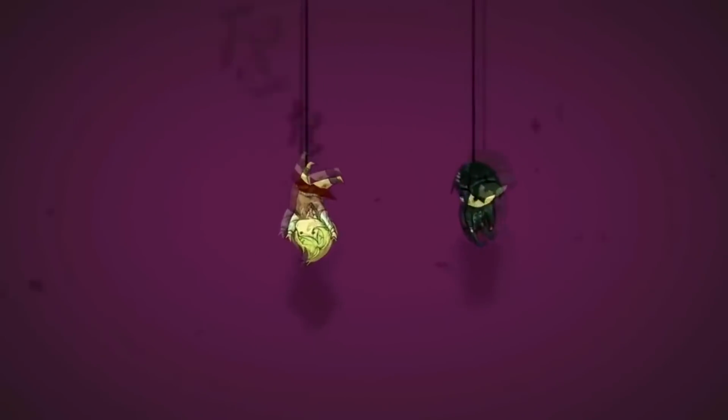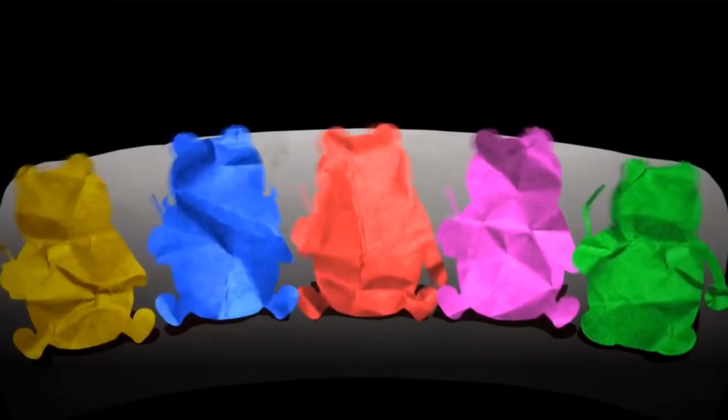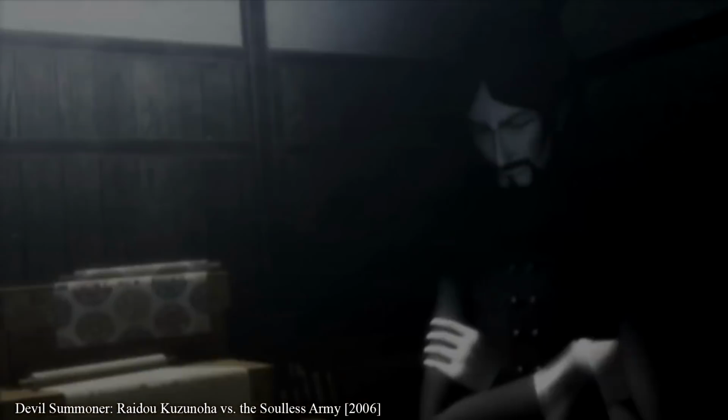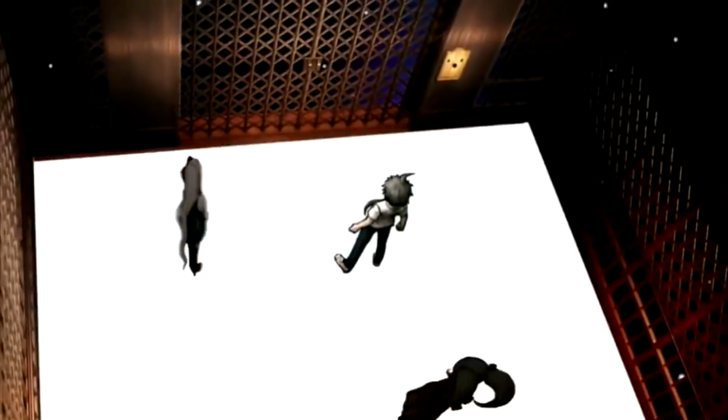This was a struggle at first, and it took a lot of trial and error getting to grips with 2.5D direction, but due to Nakajima's experience in directing the cutscenes for Devil Summoner Raidou, he knew how to work a camera, and for this kind of animation where the characters barely move, the camera work has to pull a lot of weight.